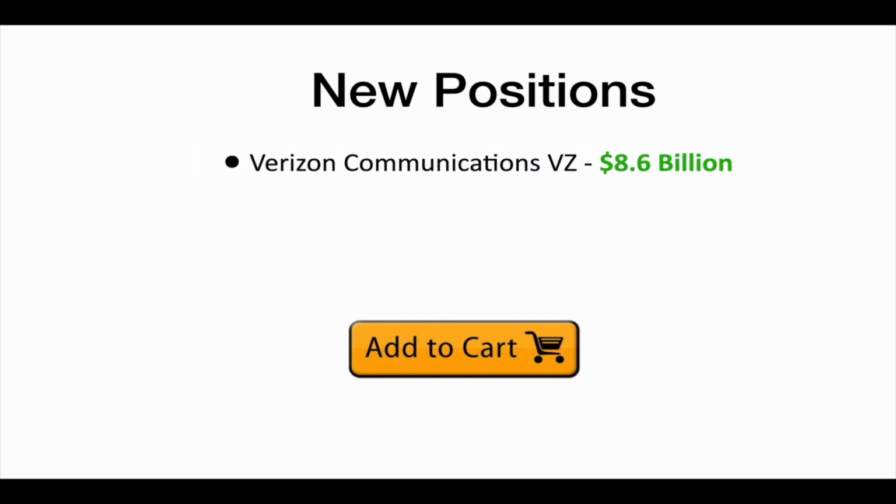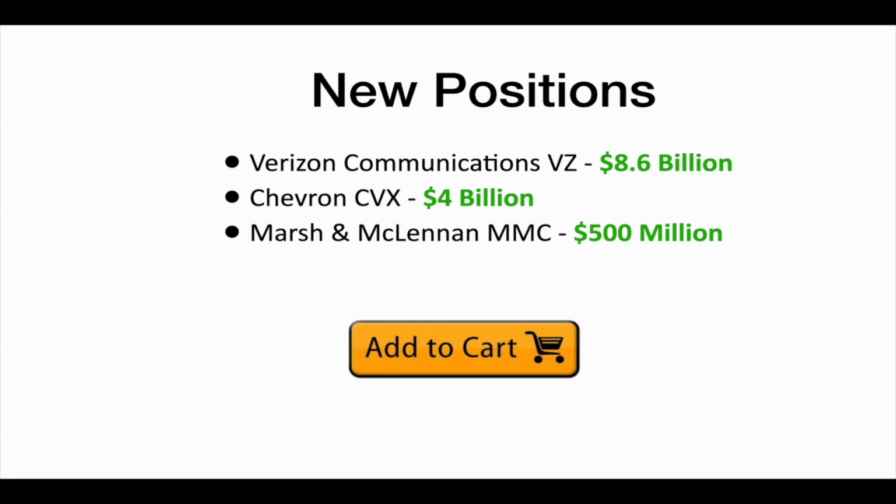And these are the brand new positions for Warren Buffett. The big one for this quarter is $8.6 billion into Verizon, a $4 billion purchase into Chevron, $500 million into Marsh & McLennan, and $364 million into SSP Group. So stay tuned because I'll probably do a separate video that goes a bit more in depth on these different new positions. Be fearful when others are greedy, and greedy when others are fearful.